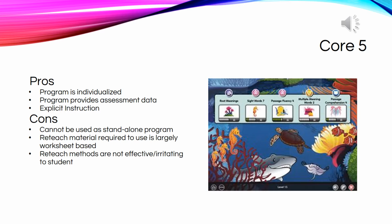It is also very important for teachers to use the supplementary material that is provided by the program. A lot of times they will just put the students in front of the program and expect that the program is going to do all the work for them, and the teacher really needs to be looking and paying attention, printing out the materials that will help get the student to mastery in the different areas.